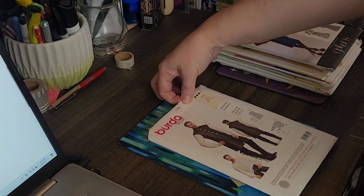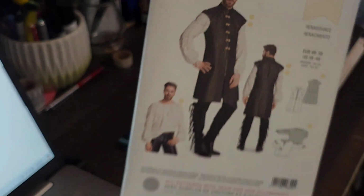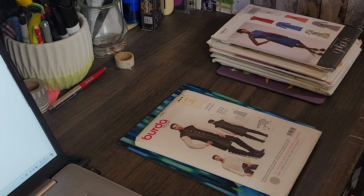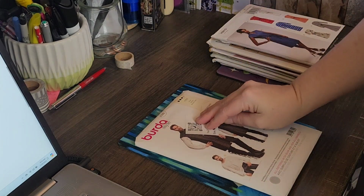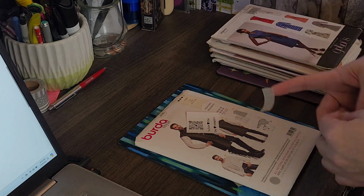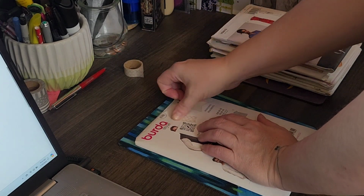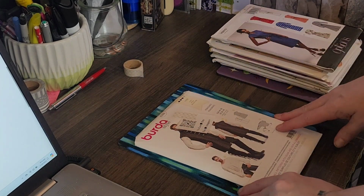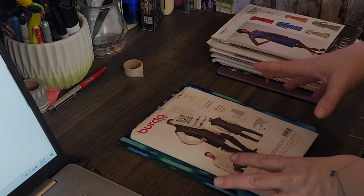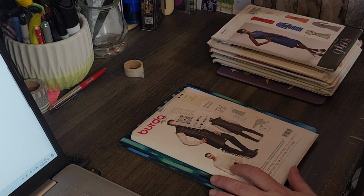Here we have like Renaissance style costume, men's. Probably cosplay or Comic-Cons or something in that realm. Yeah, I would actually argue that if Goodwill paid attention to YouTube and, you know, they were pricing things because of resellers, that they'd actually start making their prices cheaper.